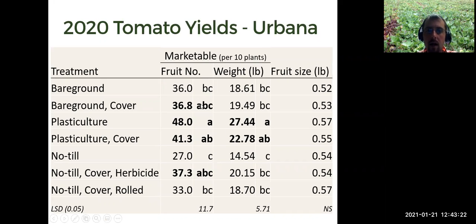But as you can see, as far as our leaders here, our plasticulture and Bareground, and also our no-till with cover and herbicide, all performed as well as our premium treatment here, which in this case was the plasticulture. So those all perform similarly. And even looking within Bareground and plasticulture and within no-till systems, the addition or lack of a cover crop didn't have any distinct differences in yield. So that was as far as fruit number.